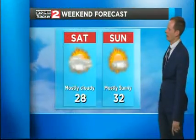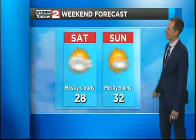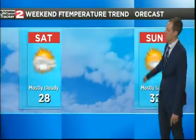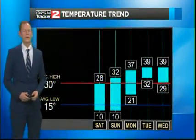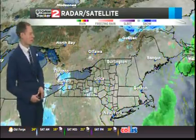And it's looking pretty quiet on the radar this evening. Mostly cloudy skies Saturday, temperatures in the upper 20s. I think Sunday is the day where we could see some sunshine take place with temperatures climbing into the lower 30s. So Sunday looks to be the nicer of the 2 weekend days. We're seeing a warming trend ahead. Once we get through the weekend, which will be pretty close to average, the weather early next week looking warmer than what it typically is like this time of the year.